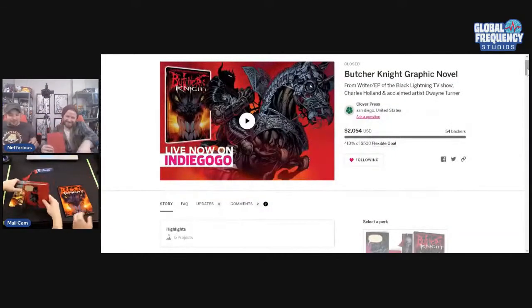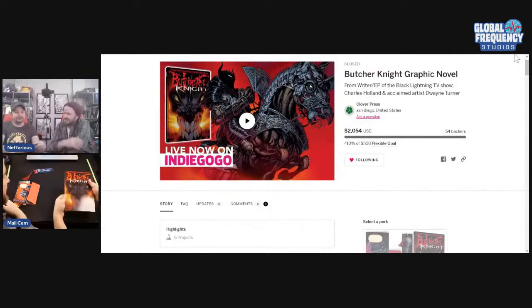Let's look at Butcher Night itself, though. This is a really cool cover. It's got a perfect binding. So it works with the gloss. Exactly. The gloss is really nice with the perfect binding. What do you got on the back? It says, from Charles Holland, writer, executive producer of the Black Lightning TV show, and Dwayne Turner, renowned comic book artist and Hollywood storyboard artist, comes this terrifying tale of Sir Lancelot and Merlin in modern California. I would be terrified if I was Lancelot living in modern California. This millennia-spanning battle between these two members of King Arthur's court attracts the attention of a young witch and a paranormal fighting team known as Section X in a story that brings hell to earth.